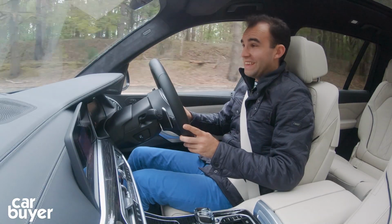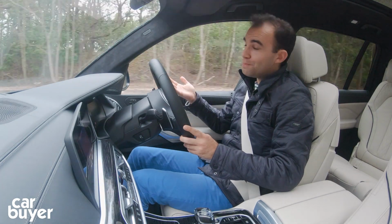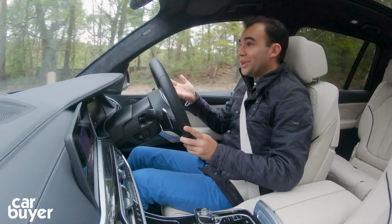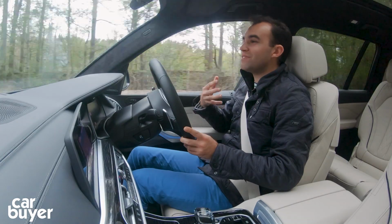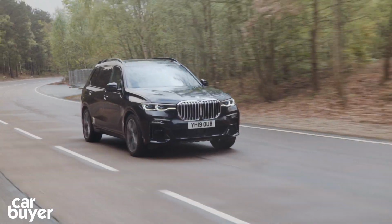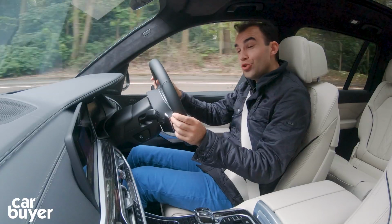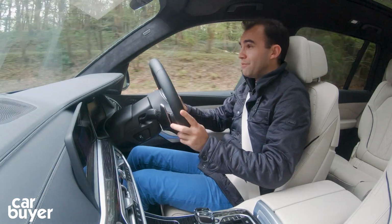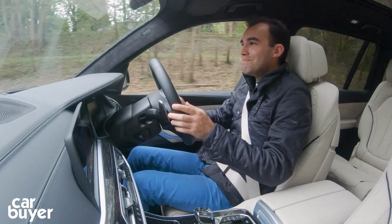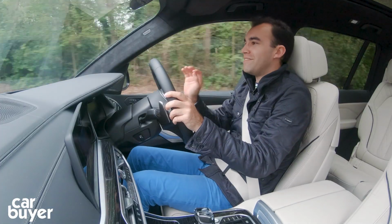We've got the 30D here, the 3-litre 6-cylinder diesel, and it's the engine that most people are going to be buying in the UK because it's an engine that really fits very well with an SUV. Now, this engine is magnificent in the BMW 5 Series, but in the X7, a car that weighs nearly 2.4 tonnes, you'd think it'd feel a bit strained. But remarkably, it isn't. If anything, it feels the perfect engine for this car.